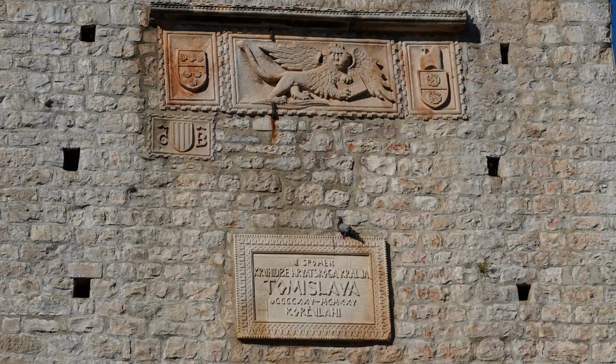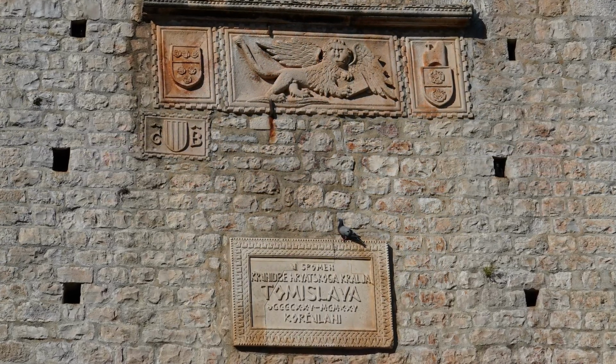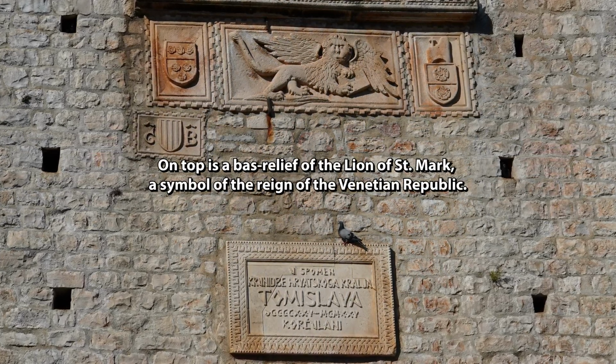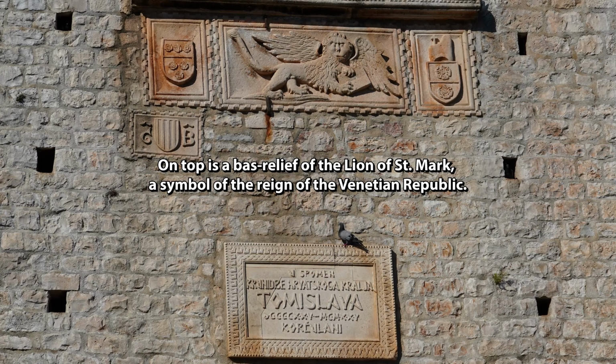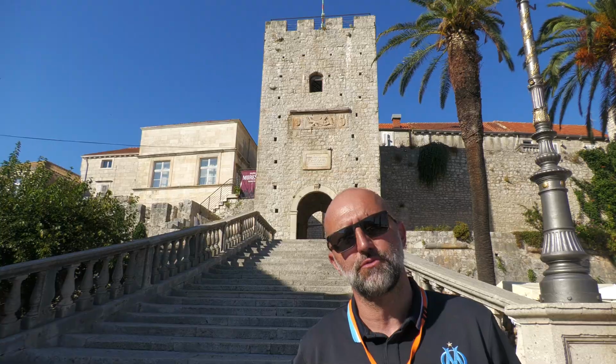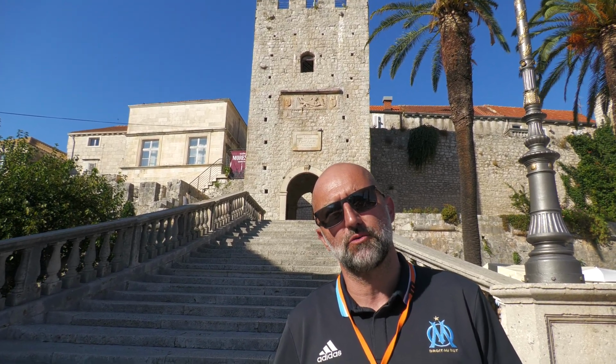Also, there is a plaque dedicated to the first Croatian king Tomislav in 1925, so going back actually 1025, going back almost 1,000 years ago when the first king was crowned. So beautiful town of Korčula. We're going to explore it from different sides, have some beautiful views, and then we're going to check out inside of the town and see actually the whole story about Marco Polo as well.